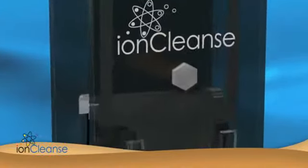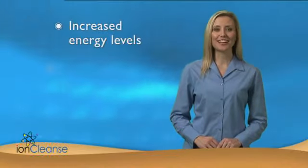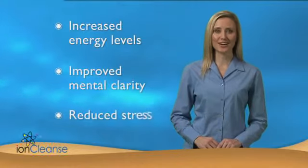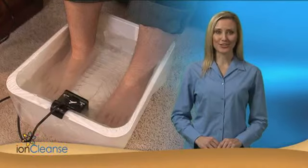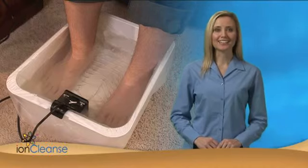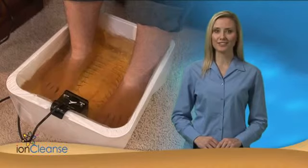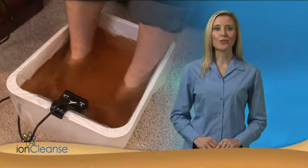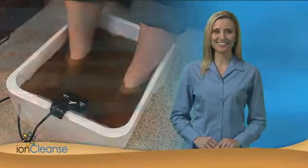The IonCleanse Ionic Foot Bath System is one of the most powerful cleansing and purification modalities in the world. Users of the IonCleanse report increased energy levels, improved mental clarity, and reduced stress. The session starts with your feet in warm water. After turning on the machine, millions of ions are generated in the water by the array. These ions, like tiny magnets, attract and neutralize oppositely charged toxins in the body. As you will see, the water starts out clear and turns into a colorful, toxic mixture.